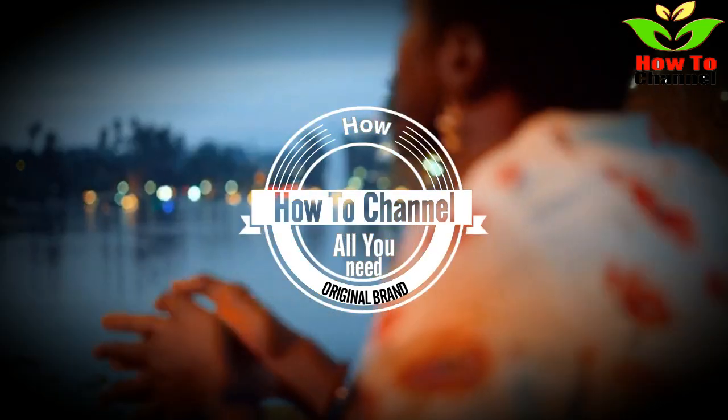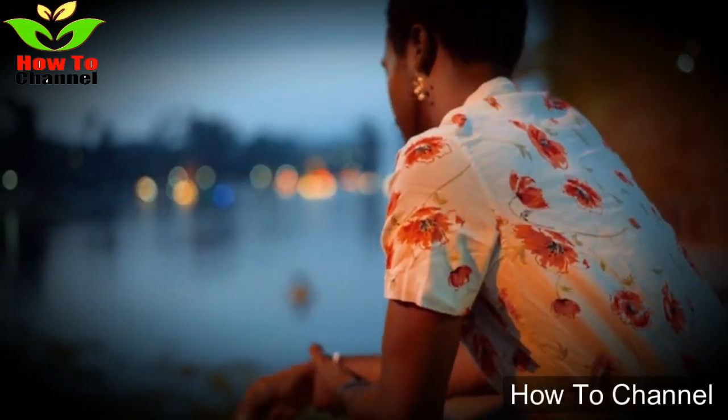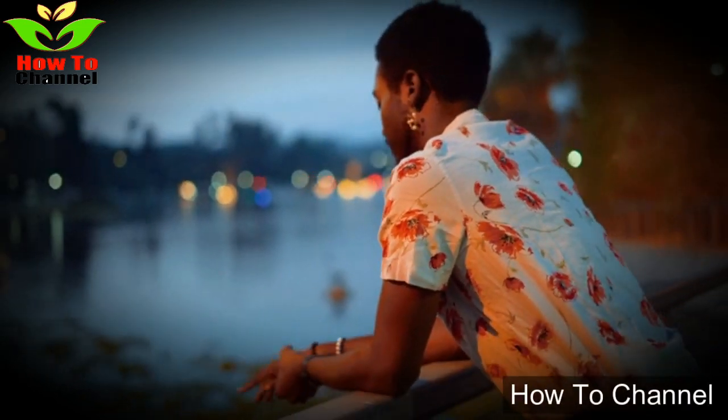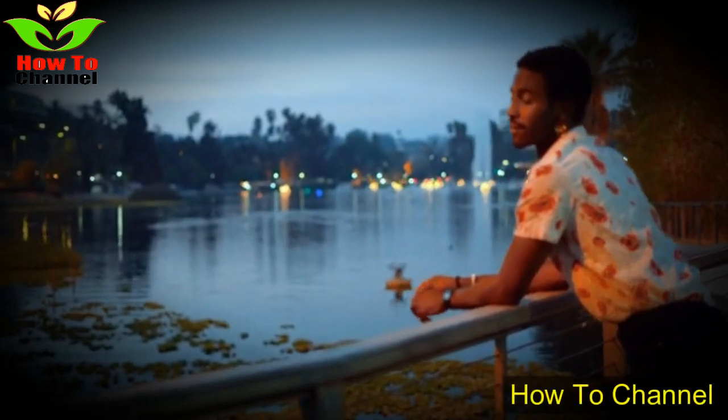Number 4, you can use baking soda for teeth whitening. Baking soda is already an active ingredient in many teeth whitening products. Its gritty texture helps to remove surface stains on your teeth so that they're brighter and whiter.